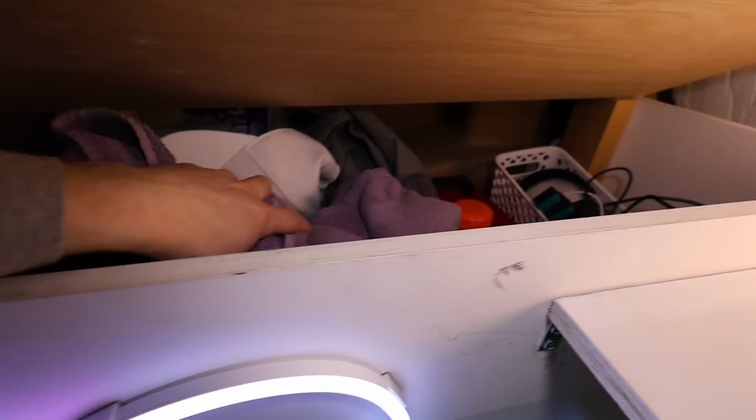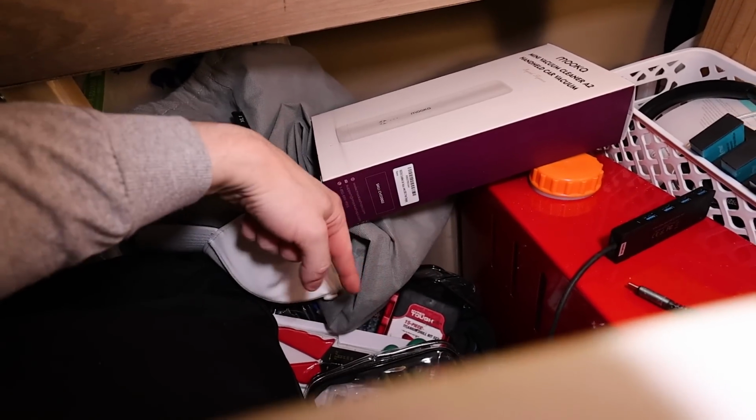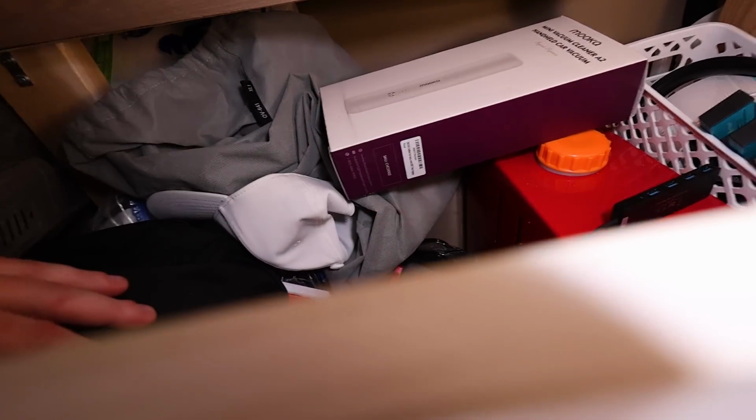Moving towards here, there's more stuff. There's my propane stove. There's my laundry in here. It's pretty messy. And down below is all my hardware tools that I use to build this camper.